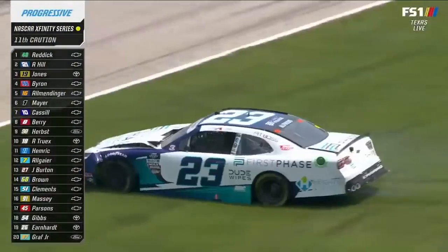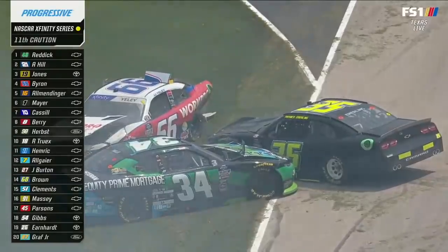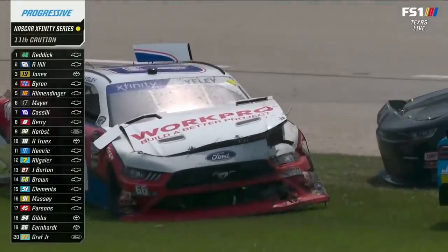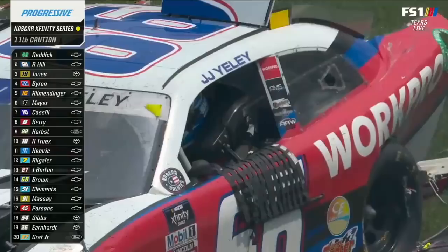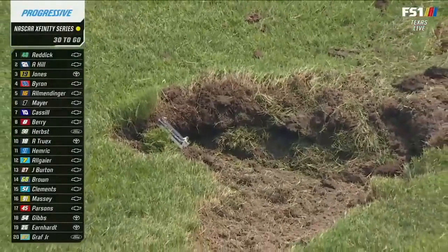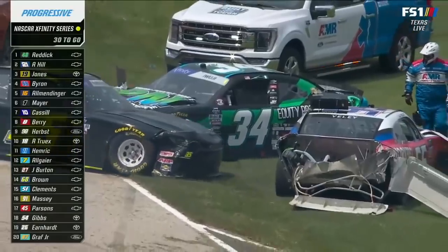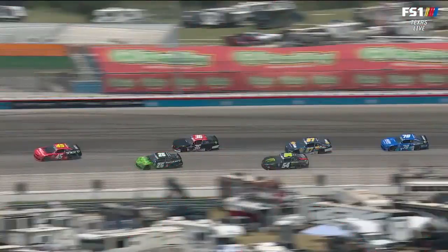Wasn't your fault. That dude wiped you out. On the bottom, it looked like he came up. There's the Yaley car. Saw Patrick Emmerling there. Jesse Awuji. Our longest green flag stretch today, 22 laps. That was the start of the race. And it's been a wreck fest ever since. For sure. Let's see what happened here.